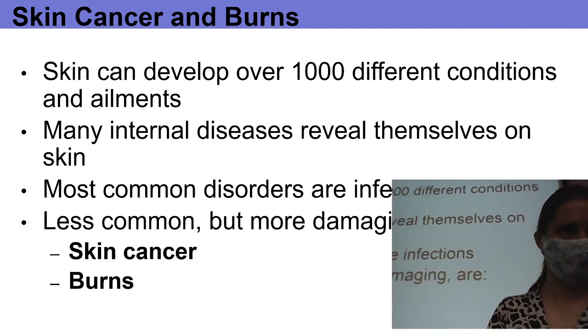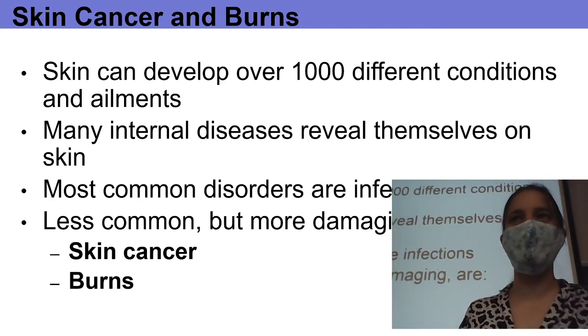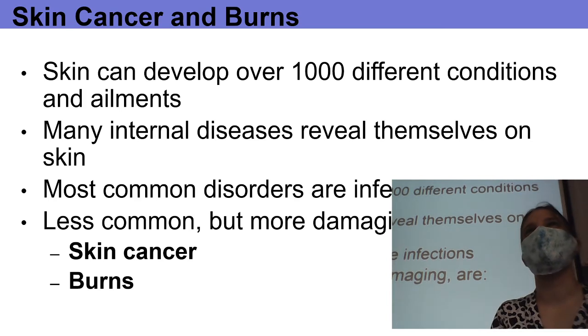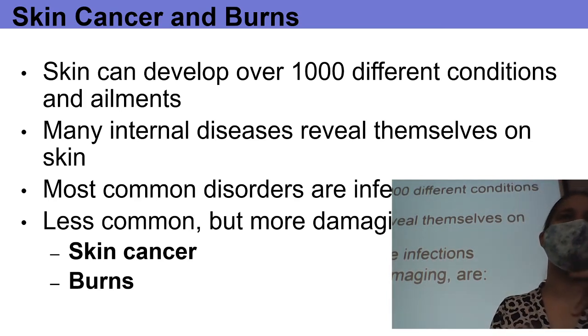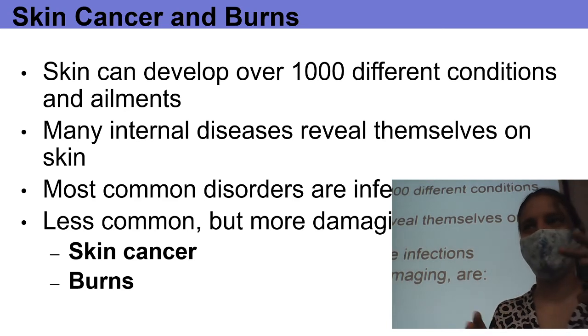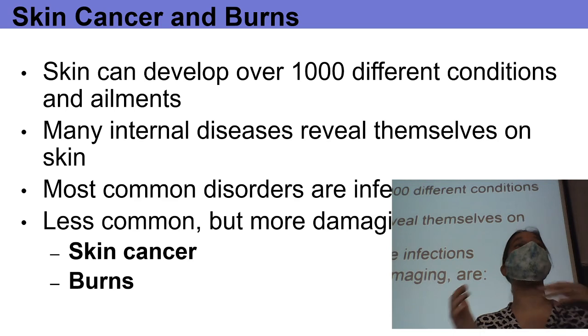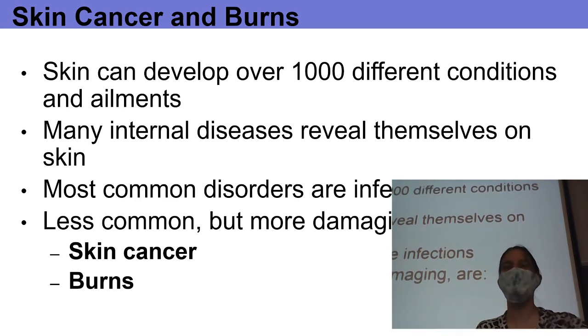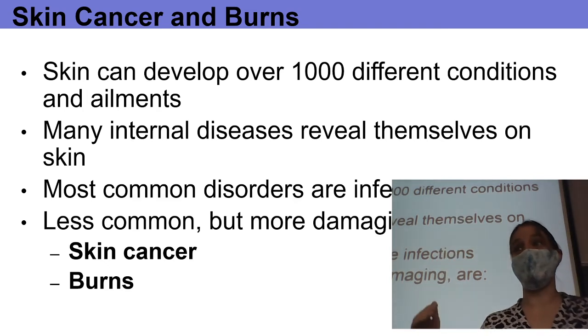A quick internet search. If you don't do this, because it makes you paranoid, and you've got enough to be paranoid now already. But if you type into something like WebMD, maybe trying to make this lecture slightly more interesting, and look for skin conditions or ailments, the list is more than 1,000. You're like, whoa, I didn't even know there were some of these options. Some of them, like psoriasis, okay, sure. But the list is long.